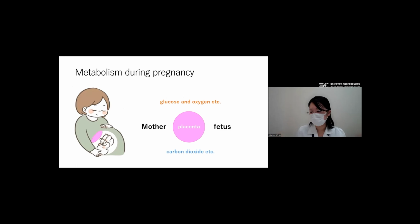The energy metabolism of women changes dramatically during pregnancy, and sufficient nutrition for the fetus must be provided. The fetus is nourished through the maternal-fetal interface called the placenta, by which essential nutrients, including the main fetal energy source, glucose, and oxygen, are transported from the mother to the fetus. In line, fetal waste products, such as carbon dioxide, are transported from the fetus to the mother via the placenta.